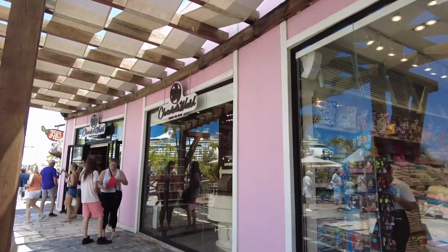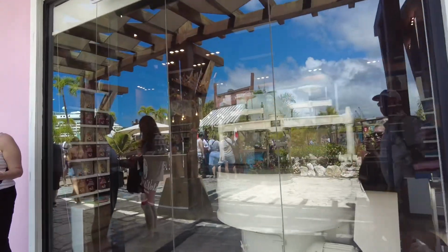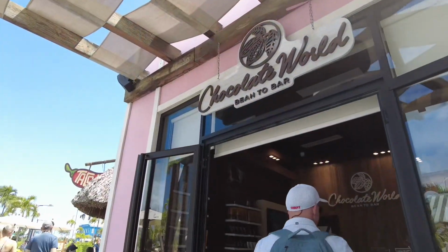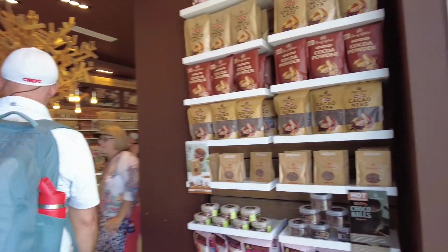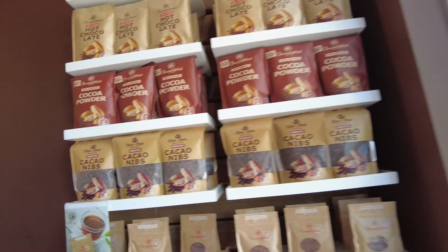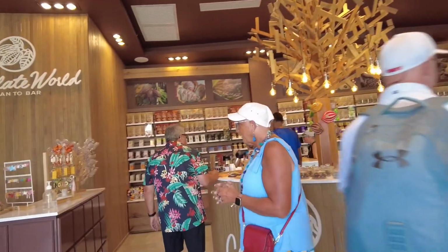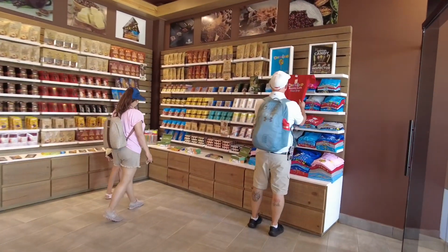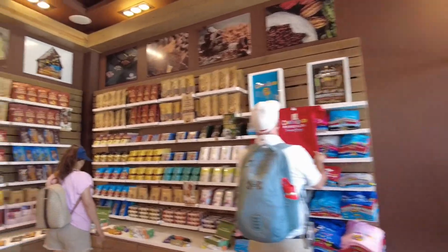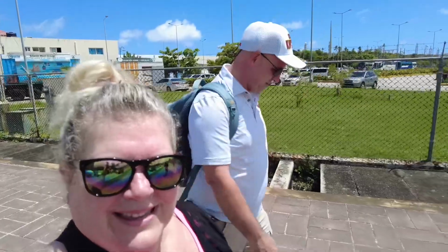Honey, look, they have a chocolate world. What do you think they have in here? Chocolate. Oh, they're giving out samples of chocolate tea, I believe she said. Chocolate tea. What do you think of this adventure so far? Pretty cool. Watch where you're walking.